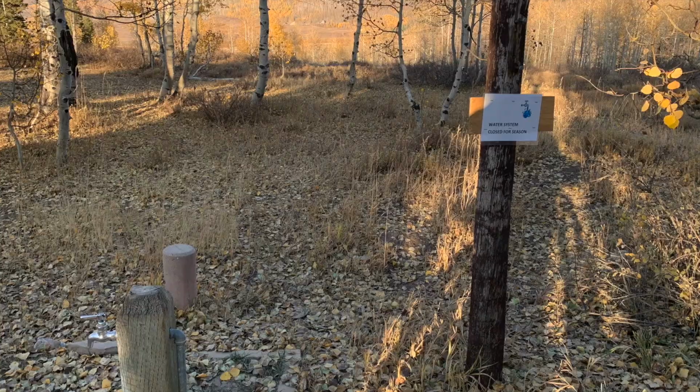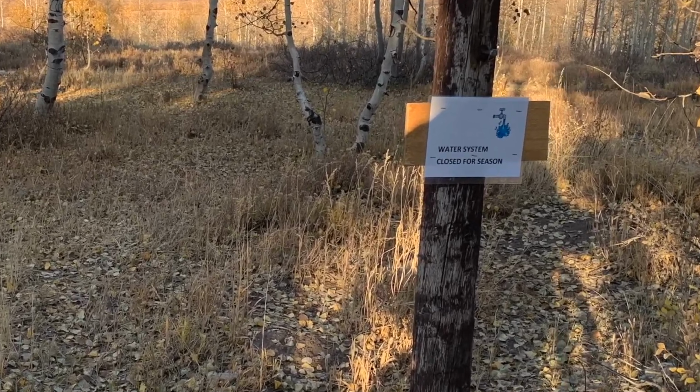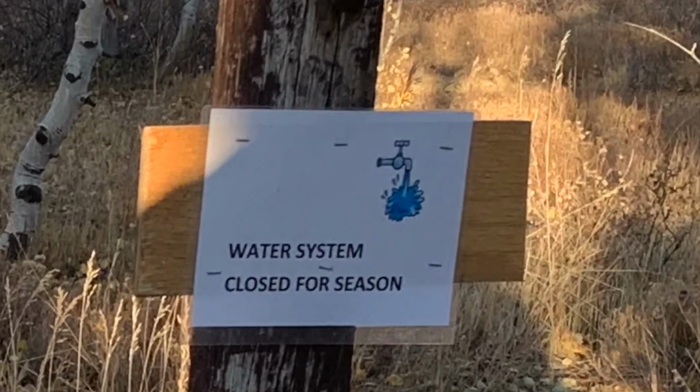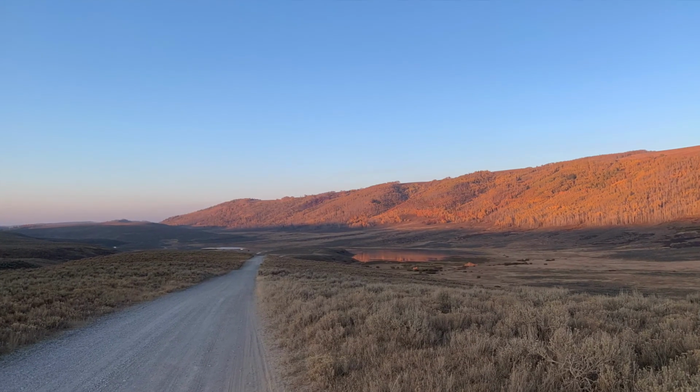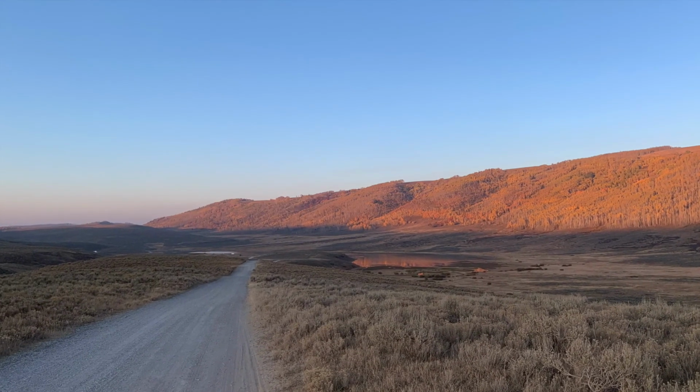I made it down here towards Gooseberry Reservoir. I was able to chat with a passing ATV and learned that indeed Gooseberry Reservoir is holding water. Fortunately, they have shut the water system off for the season, but there are no trees down there, so it's a little exposed. And where I'm at now is the last cluster of aspens before the lake.